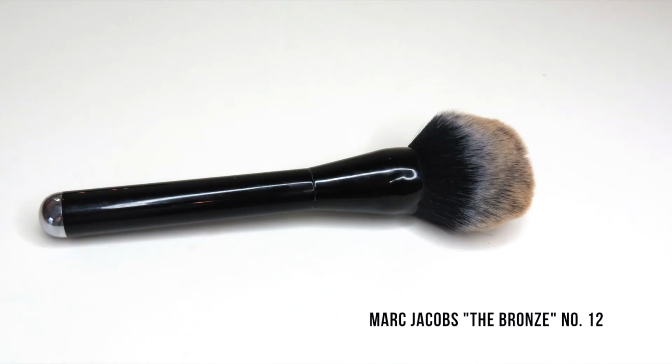But to apply any bronzer, whether I'm using the Marc Jacobs or the Hourglass or whatever I'm using, I love using this brush. And I've talked about this before, I know I talked about this last year at some point. It is the Marc Jacobs bronzer brush. The writing on my handle has completely worn off because I use this every single day to apply bronzer, and it's huge, but it has a nice pointed tapered end, so you can get in the hollows of your cheeks if you want to contour a little bit with it, but then it's really nice and big and fluffy to just blend out and put anywhere you want to bronze.